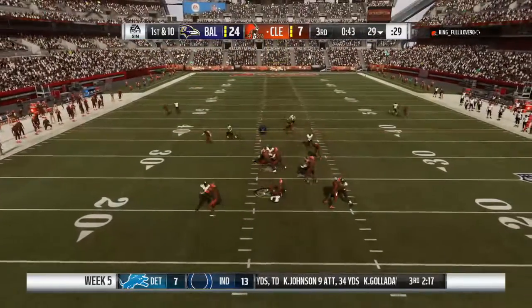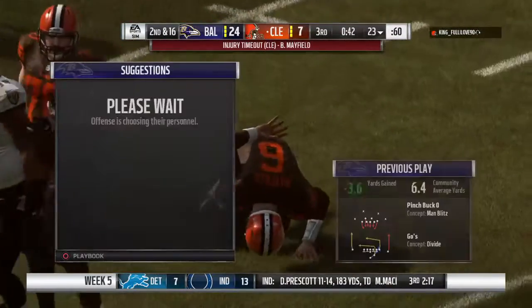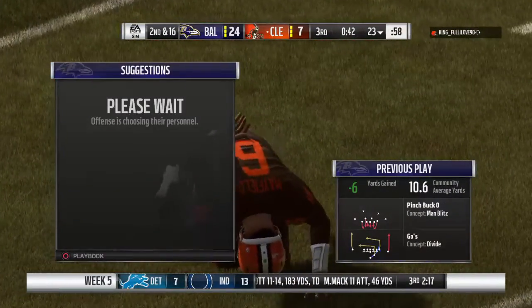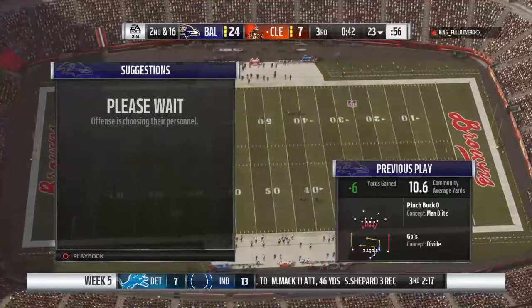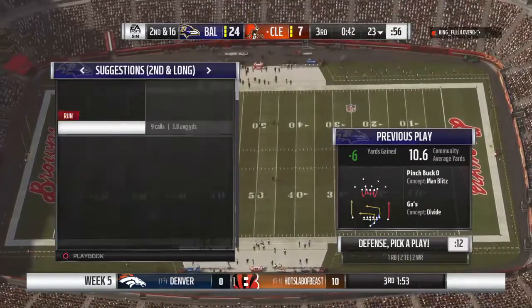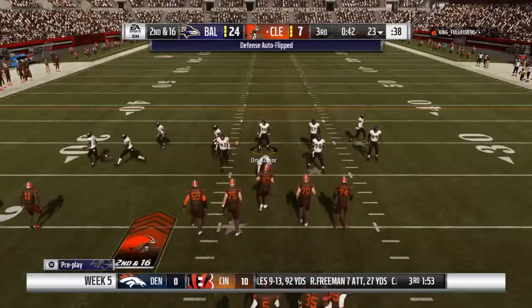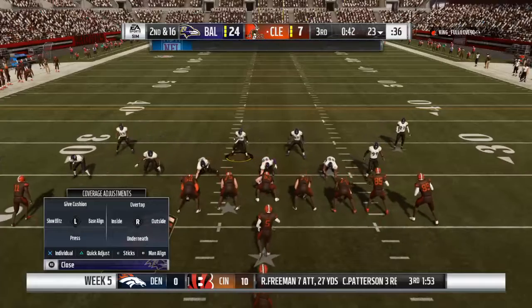Following the interception, Mayfield. And the Raven pressure too much. And Baker Mayfield is injured. On after the sack, he's still down on the field. We'll check on his status when we get back. Protection certainly going to need to be a bit better here on 2nd and 16.